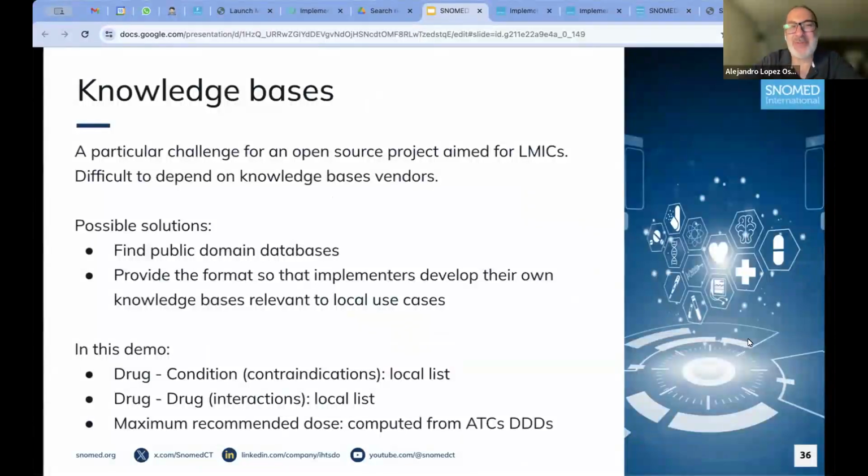And the challenge is where to get the knowledge bases, because in developed countries, you can go to a vendor and pay an annual fee to get your knowledge base updated every month, and they're really good and it's really easy to implement. But we had to look for public domain databases. It's a way to provide these solutions in these low resources environments.